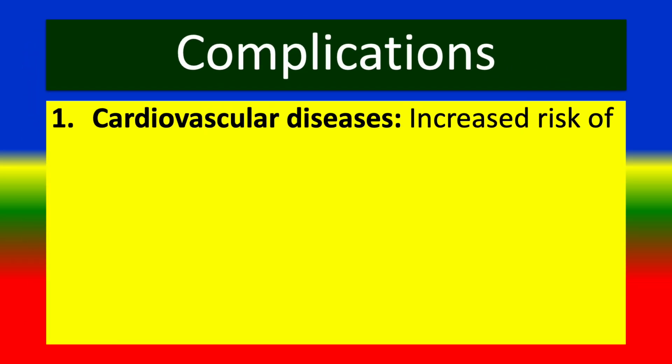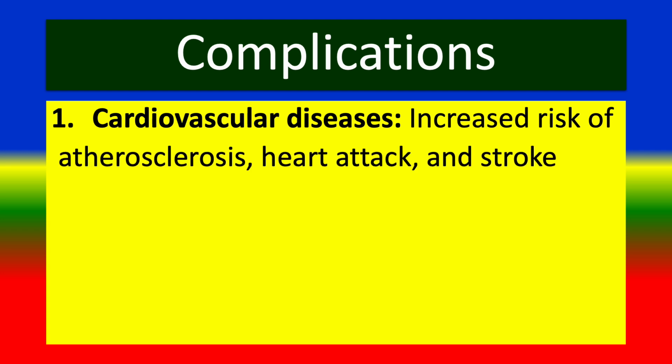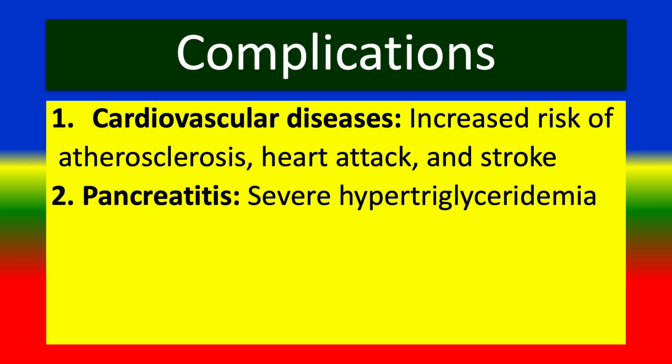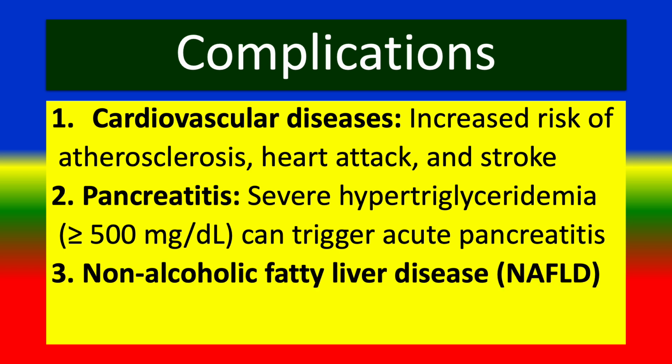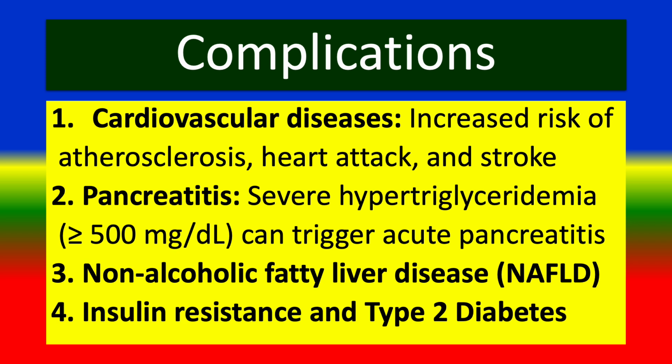Complications: 1. Cardiovascular diseases, increased risk of atherosclerosis, heart attack, and stroke. 2. Pancreatitis: severe hypertriglyceridemia, more than 500 mg per dL, can trigger acute pancreatitis. 3. Non-alcoholic fatty liver disease. 4. Insulin resistance and type 2 diabetes.